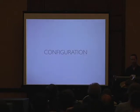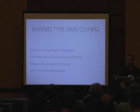So piece number two, configuration and configuration management. We construct our configuration in layers. All of the common and default configuration is provided by a Zookeeper cluster. And then each service, for pieces that they want to add or alter, they can do that in local YAML config files. And if you really want to override things on the level of an individual process, you can pass in system properties as well.